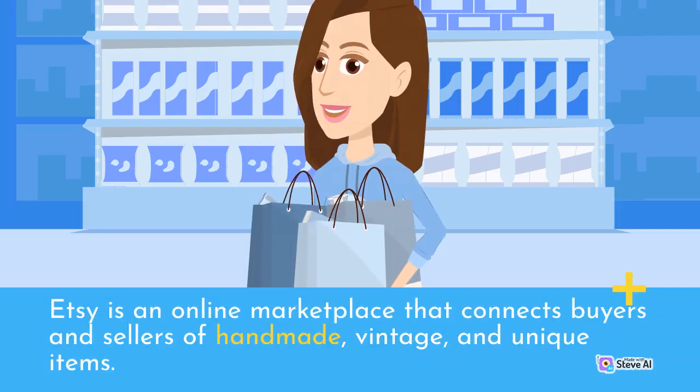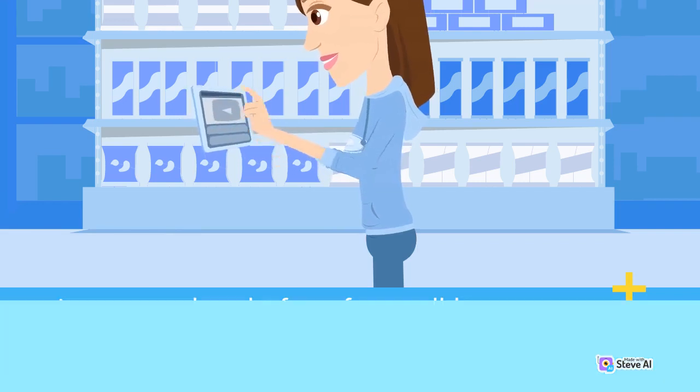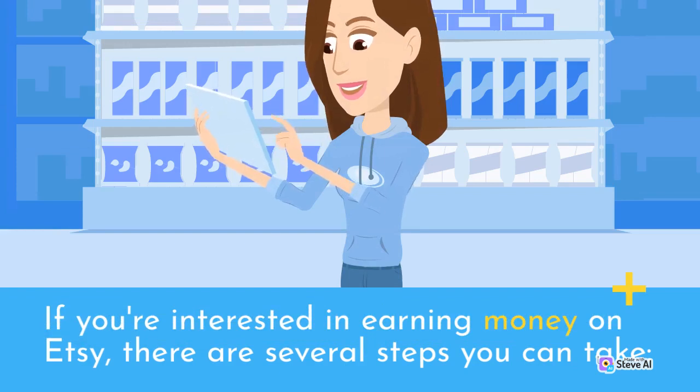Etsy is an online marketplace that connects buyers and sellers of handmade, vintage, and unique items. It is a popular platform for small business owners and artisans to sell their products to a global audience. If you're interested in earning money on Etsy, there are several steps you can take.